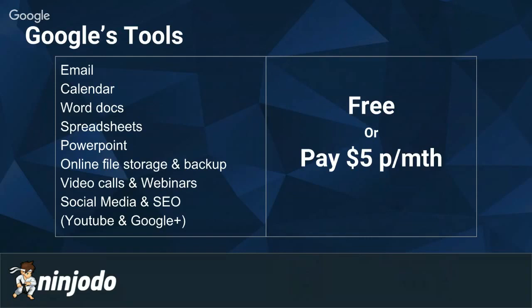You also get your calendar, which means that you can have your calendar on your desktop. You can have your calendar on your phone wherever you're out and about. You can also be sharing calendars with other people in your business or in your team. So if you need to see whether someone else is available, you're able to actually do that.